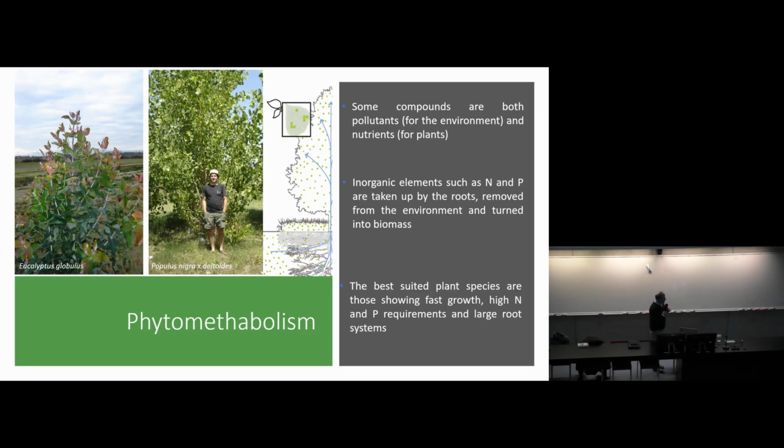And last, as I said, phytomanagement is the best solution because it's when the plants are able to use the pollutants for their own metabolism, which is something very common when we are dealing with some particular environmental pollutants like nitrogen and phosphorus. You may have heard about the problem of eutrophication, which is when huge amounts of nitrogen and phosphorus are released into the water bodies, producing an overproduction of algae and something like this that makes our rivers and lakes slowly die.